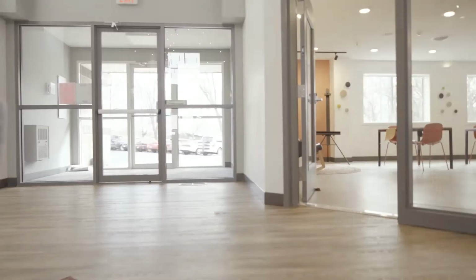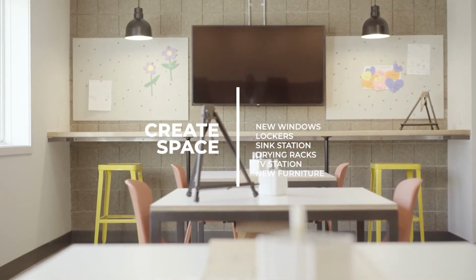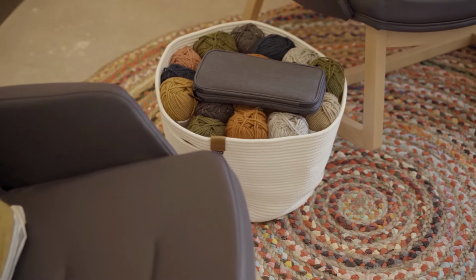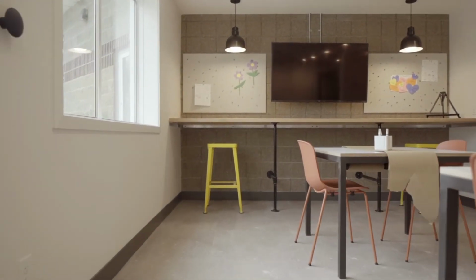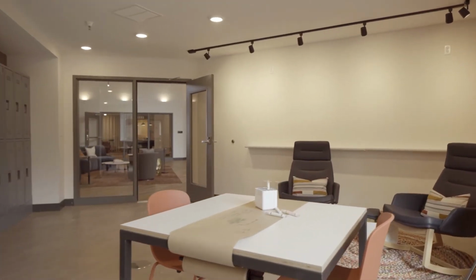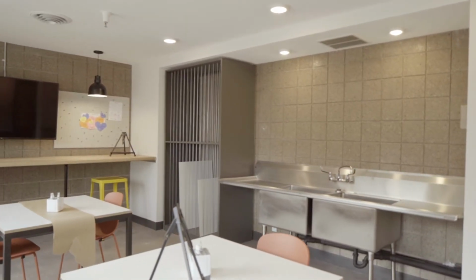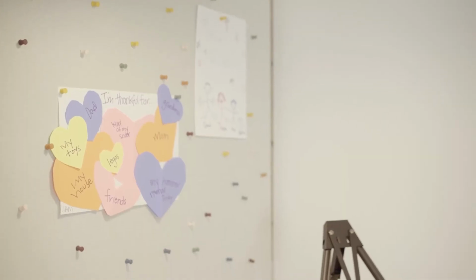The old library business center is now our create space, providing a fun spot for art projects, crafting, and creating. What was a solid block wall is now filled with windows and natural light. Upcycled gym lockers are now art supply lockers for residents to store their own creative supplies. We included a sink station, drying racks, easels, and bulletin boards to encourage residents to get messy and create.